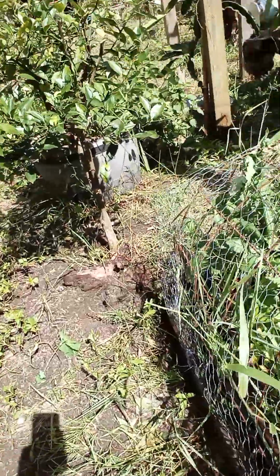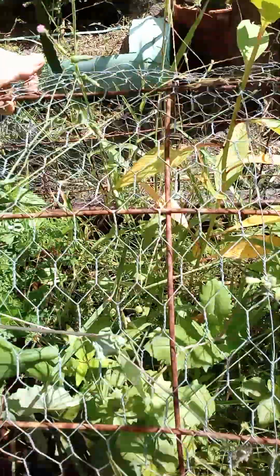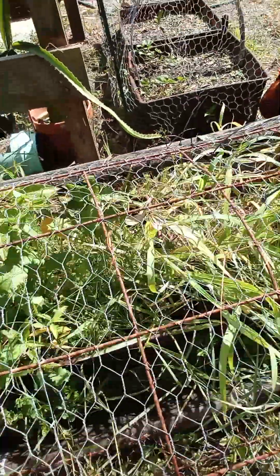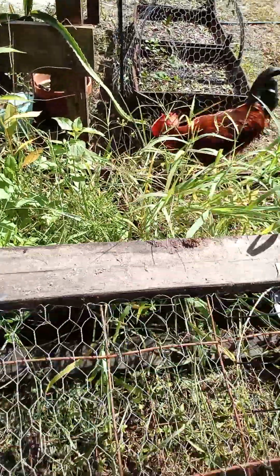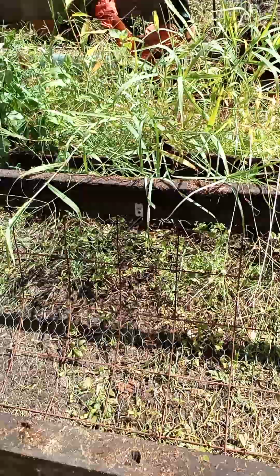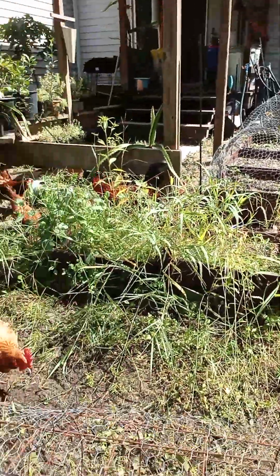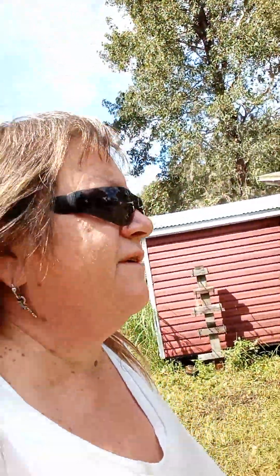Hang on, babies. I'm going to let you get in there. Hang on. There you go. Have at it, ladies. Have at it. Get this flipped up and let it dry out a little bit. Let them have a little fun with that, because I'm already going to have to buy more strawberries, so it doesn't really matter. Let them have fun with that.